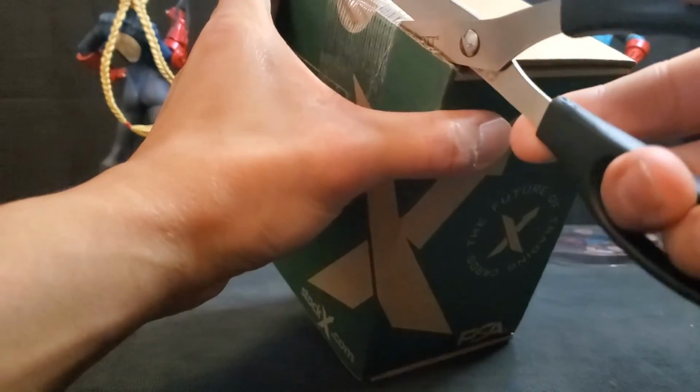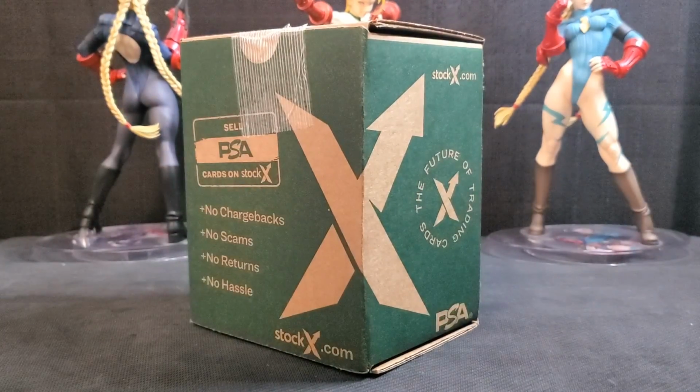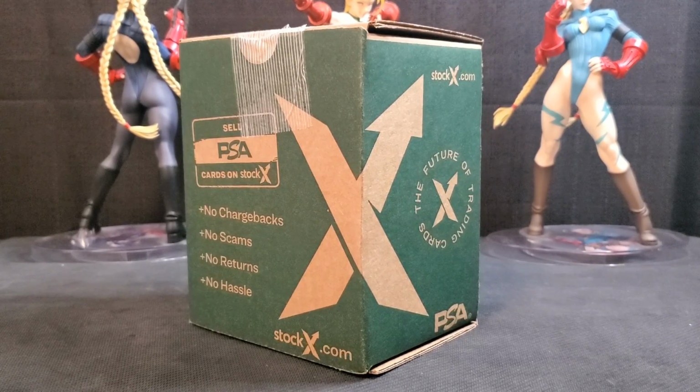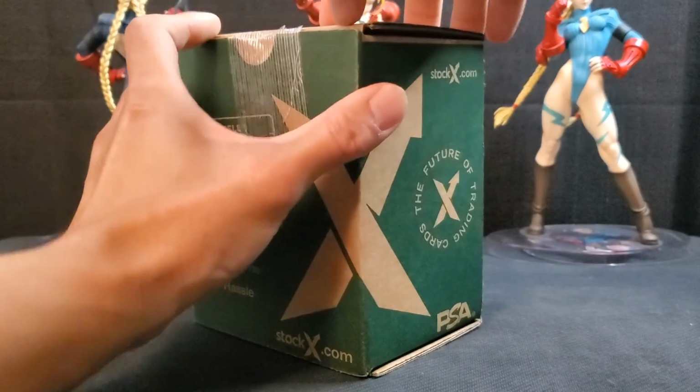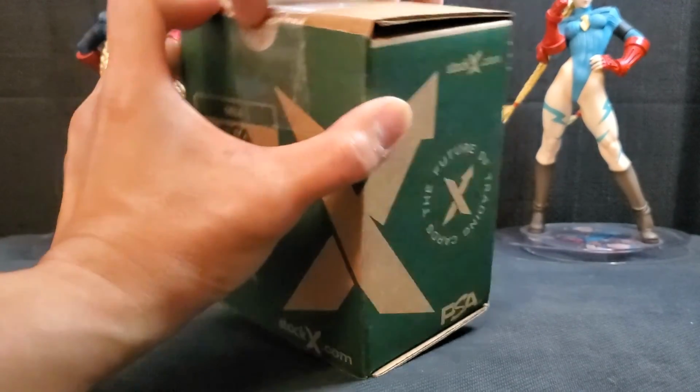Again, it's an order that was, oh shit, my scissors get super sticky. But with the amount of cards that we sent in, it was a culmination of 3 people. Again, it's myself, Power, and my sister.